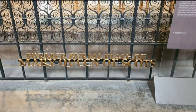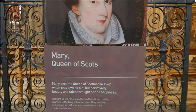And we have found the former burial place of poor old Mary, Queen of Scots, who we covered a small amount on in my previous video, in Fotheringhay. Mary wanted to be buried in France, but this request was refused by Elizabeth. Her body was embalmed and left in a lead coffin until her burial in a Protestant service at Peterborough Cathedral in late July 1587. Her body parts were removed as part of the embalming process, and they were secretly buried within Fotheringhay Castle.